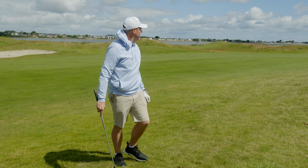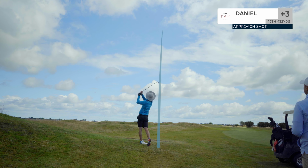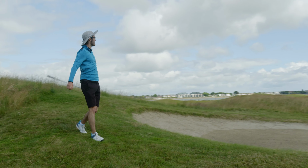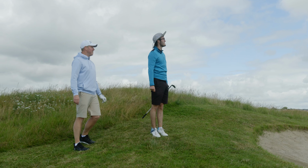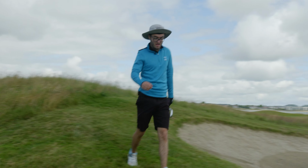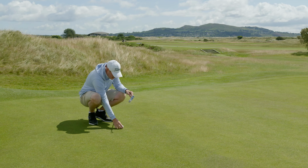Great shot. Yeah. Lovely. It's coming in high. Hang on. Yeah, I just caught the edge of the green there. It's all right. Yeah. It's up there. Good shot. Two good shots out of that. Yeah. I'm happy with this.